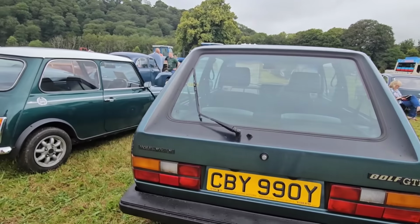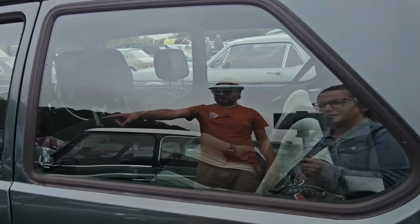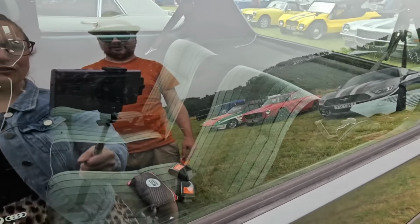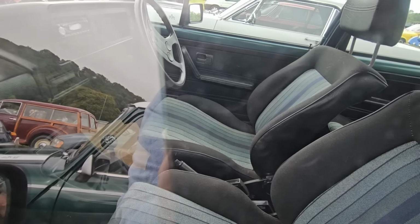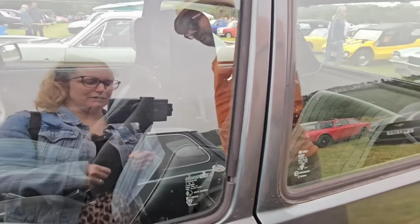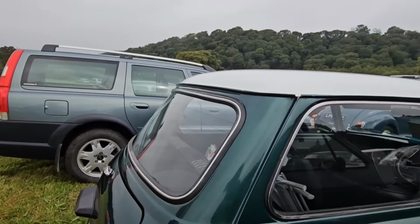Oh, let's have a look at the interior. Wait, quick aside. Oh, we're sticking on the Golf. Oh, it's got the golf ball gear knob. I'm just enjoying the interior. Get nice and close. Oh, right up to the window. I can see. There we go. Don't vandalise. I'm not vandalising. And we've got a Mini here, Mini Cooper.